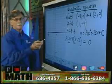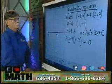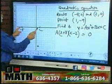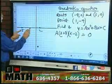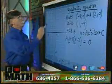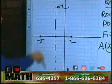Okay. Well, let's see if we can find out some of the other stuff. You said you wanted the axis of symmetry and the vertex. Isn't the axis of symmetry right between these 2 points? Yeah. So your axis of symmetry is going to be right through the middle of this, isn't it? So your axis of symmetry is this line. What's the equation of this line? Do you know?